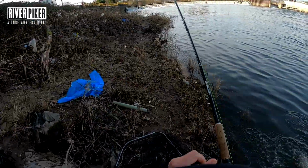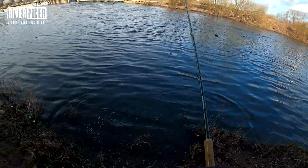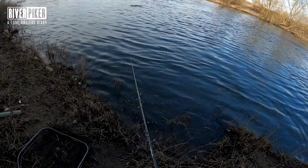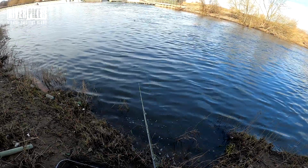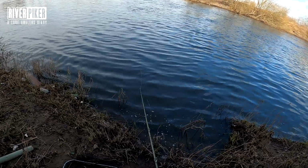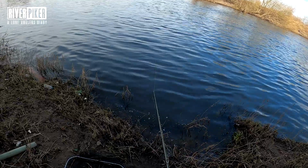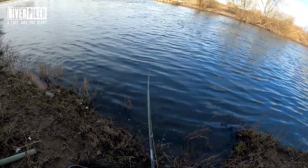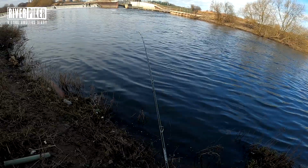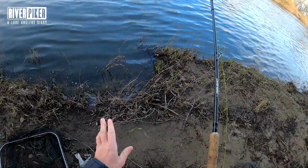Yep. Aye! Damn you, Paul. That were a nice little fish as well. 10-pounder. That gets your heart going. So, like I say, it's a little bit deeper here than it used to be, which means I can fish it slower. Ah, I missed another. Damn. That's 2 in 2 casts. That's not good.